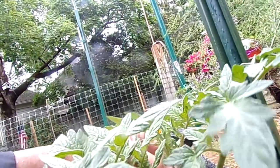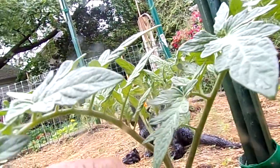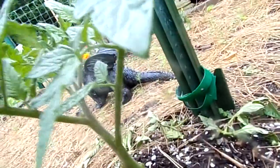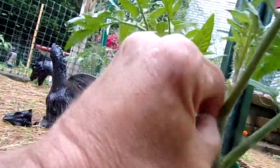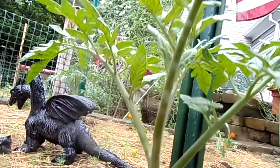So I'm going to pinch off, as much as it hates me to do that, this flower blossom right here. We'll let the rest of this go for a little bit. Well, we've got another sucker we can pinch out here. This way we're going to develop a taller, stronger plant and have a more abundant harvest as time goes on.